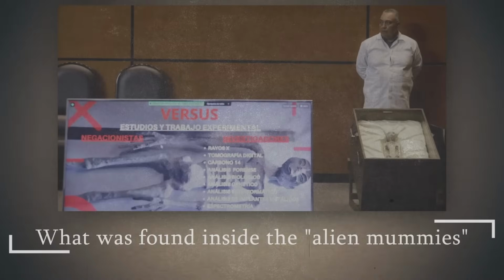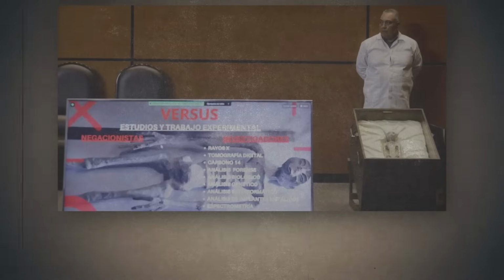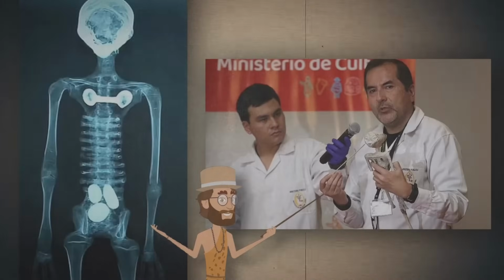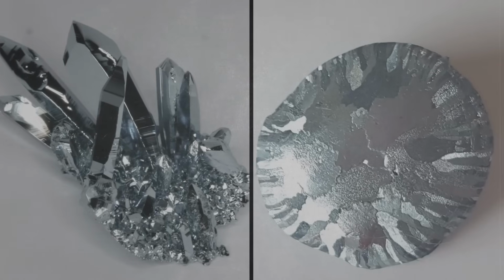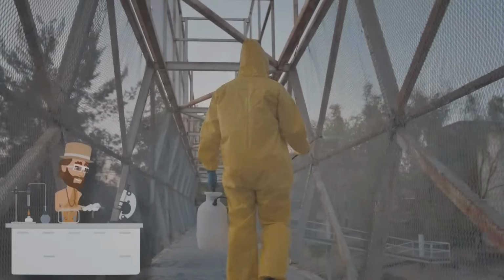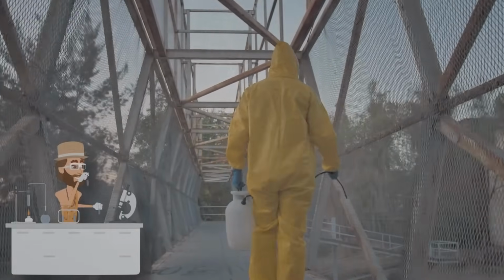What was found inside the alien mummies? Mexican journalist and ufologist Jaime Maussan made a sensational statement about the alien mummies found in Peru. According to him, rare metals and alloys were found inside these bodies, which could serve as devices for intergalactic communication. One of these metals is osmium, a rare and very expensive element used in telecommunications and space technology. However, it is also known for its toxicity and danger to humans.